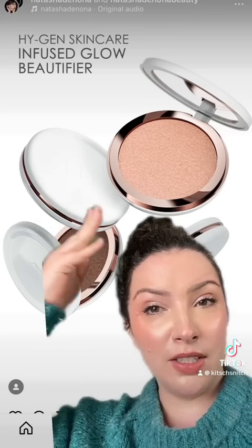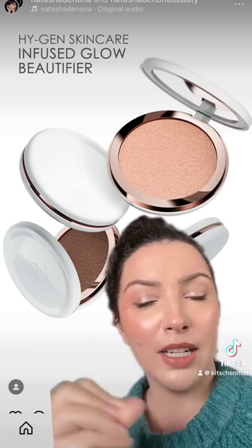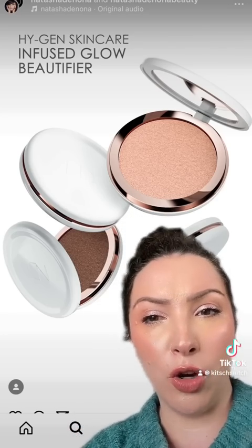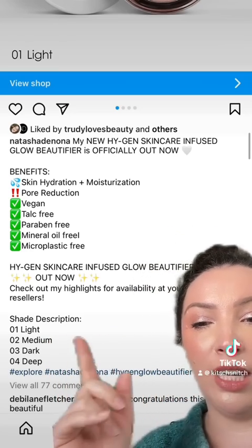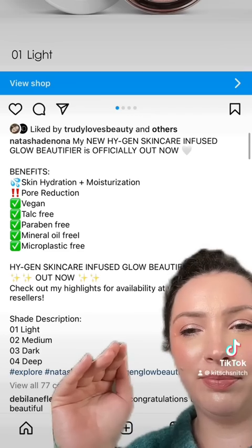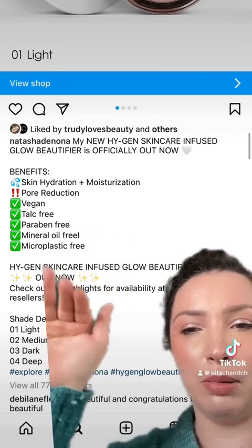This product. So this is a new product from Natasha Denona. It's the High Gen Skincare Infused Glow Beautifier. That's a mouthful. Here's some details. So it is out now. It comes in 4 shades. And it is essentially a skin hydration and moisturization, pore reduction, vegan, and so on.